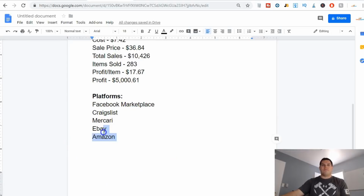Her main platforms are these 2 right here, though. Mercari is kind of a new one she's been testing out and having luck with. So she's been selling on it. And that's why I just wanted to mention it to you guys, because if you want to make more money, be more profitable, try as many platforms as you can.